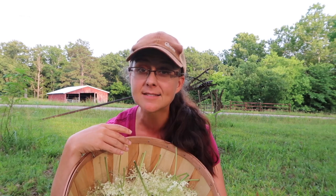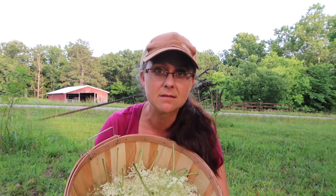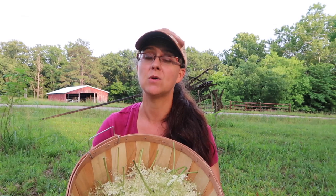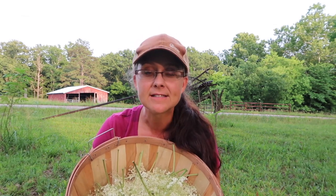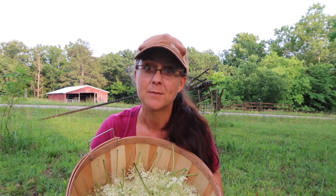So all of those amazing health benefits are why I am super excited to have harvested a bunch of elderberry blossoms, elderflowers. I hope to continue going back out into the country roads to see if I can get some more before they're done. And I also look forward to later in the summer when we can harvest the berries and see what amazing concoctions we can create with the berries.